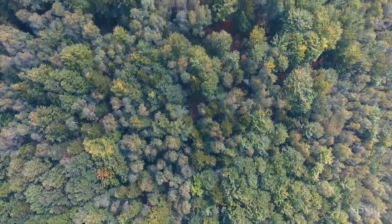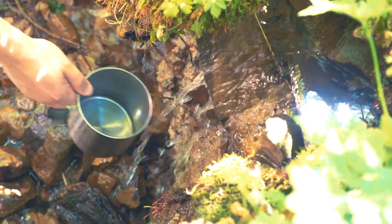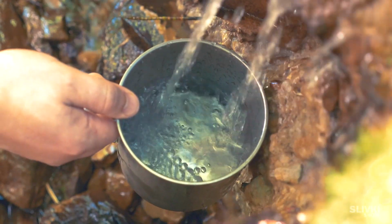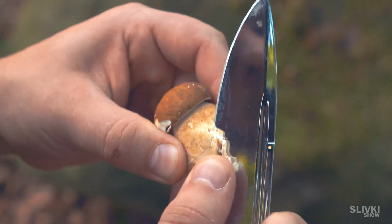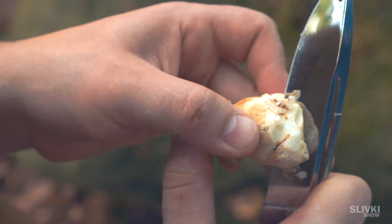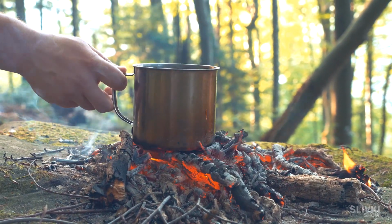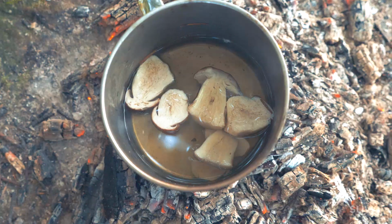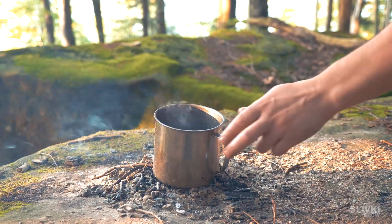The forest provides us with things to solve issues. You only need to know how to use it. We decided to boil the rest of the mushrooms. That's how they will be more delicious. Almost all mushrooms in chemical composition are similar to a mix of vegetables and meat. That's why they're very useful to our organism.